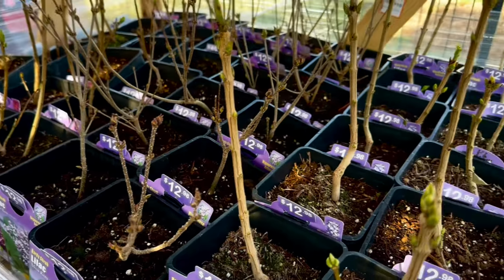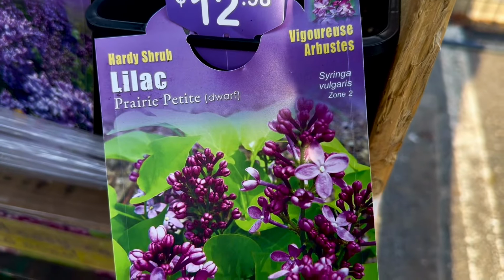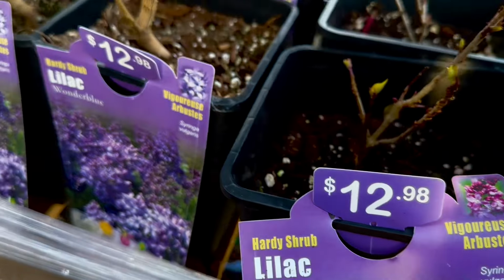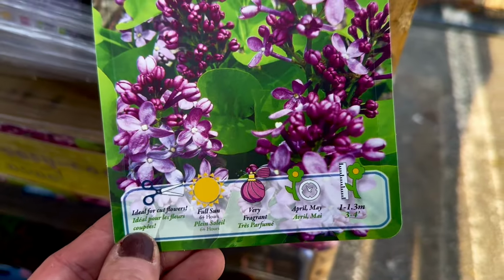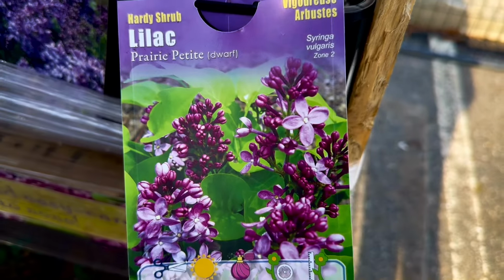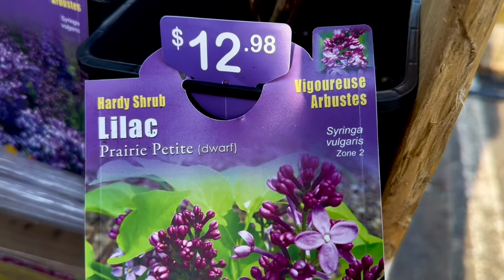So many beautiful lilac to look at as well. The Prairie Petite Dwarf variety, hardy shrub. They are $12.98 as well, regardless of the variety. Full sun location, ideal for cut flowers. Very fragrant, April through May bloom. 3 to 4 feet will be the mature height. Hardy down to zone 2.